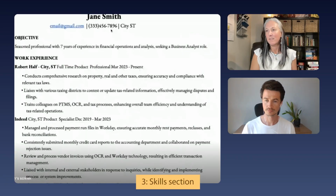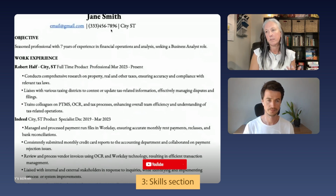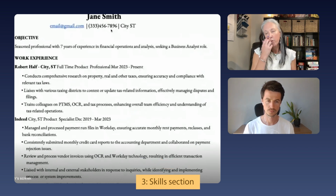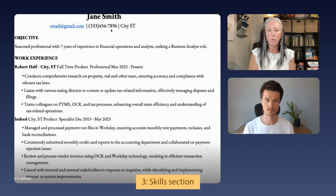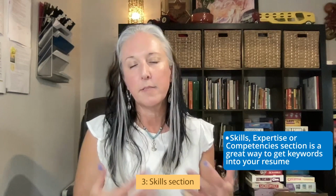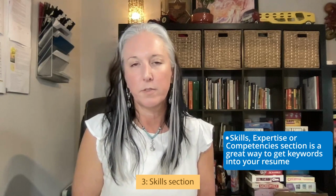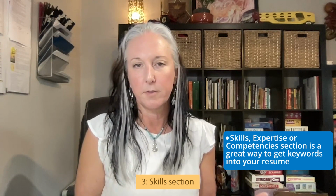Okay, this resume has a second point too that I see really commonly, and that is not having a skills section. And you can call this skills section core competencies, key strengths. You can name it whatever you want, but this is a great way to get some keywords into your resume. And really, it's an easily readable way for recruiters and hiring managers to quickly scan these words and see what are all your core skill sets, right?